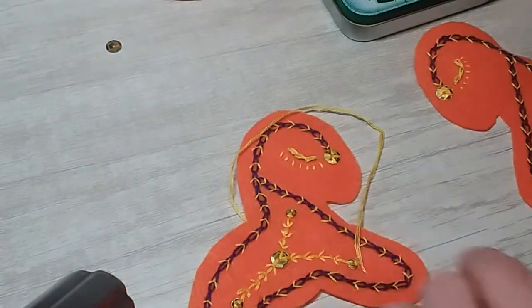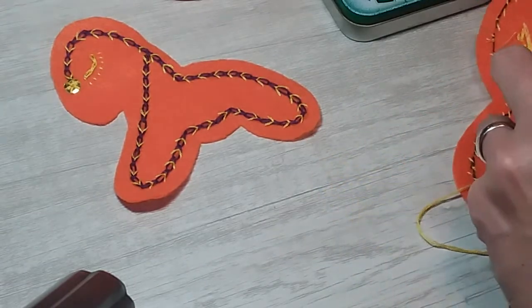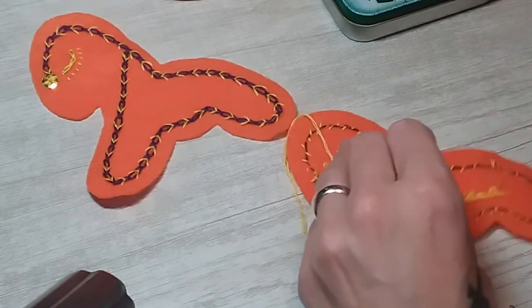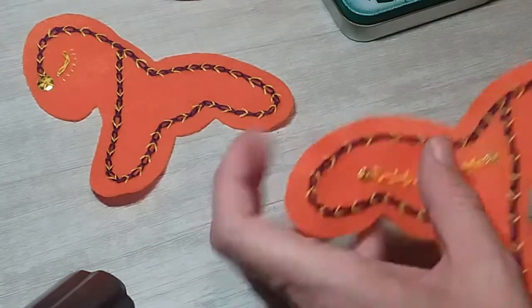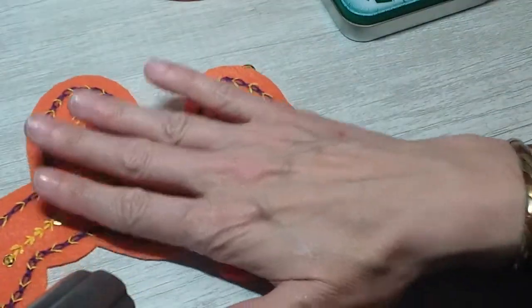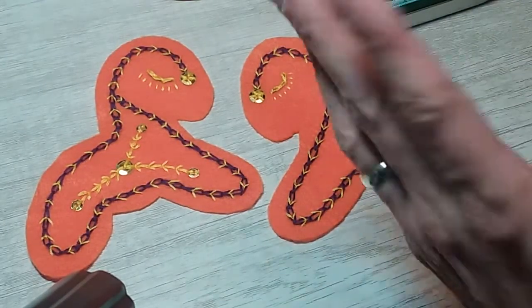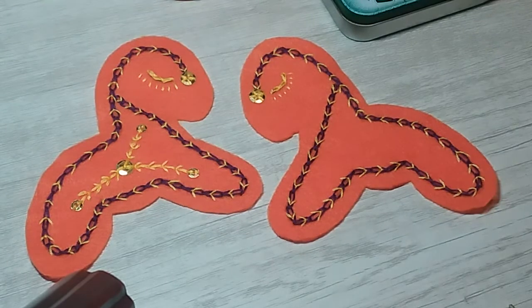So I'm going to add that onto here, and then we will put it all together and make it into what it is. Now, I forgot to mention you will need some polyfill because we got to fill him up. We got to put stuffing in him. So some kind of stuffing that you might have. I like to use polyfill. You could use cotton or something else that you might have on hand. So, I will be right back and we will get to putting it all together.